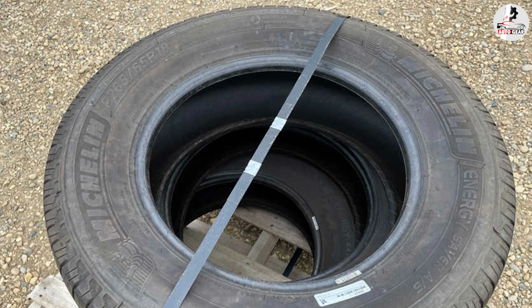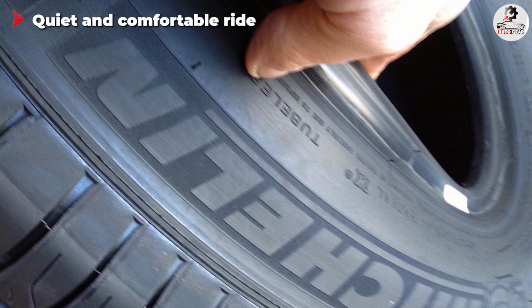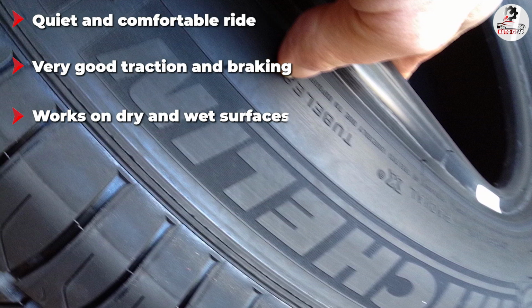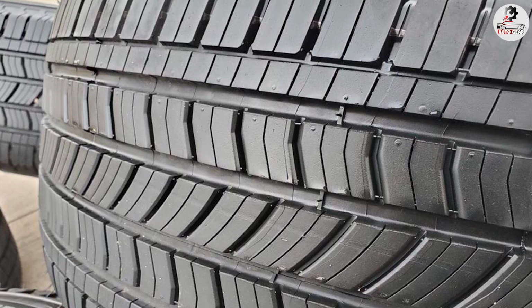When it comes to performance, the Energy Saver S does have slightly lower grip levels than comparable tires that don't have low rolling resistance. However, the tire handles everyday tasks with aplomb. Traction and braking are excellent. On top of that, the tire can be used in light snow, unlike some rivals.